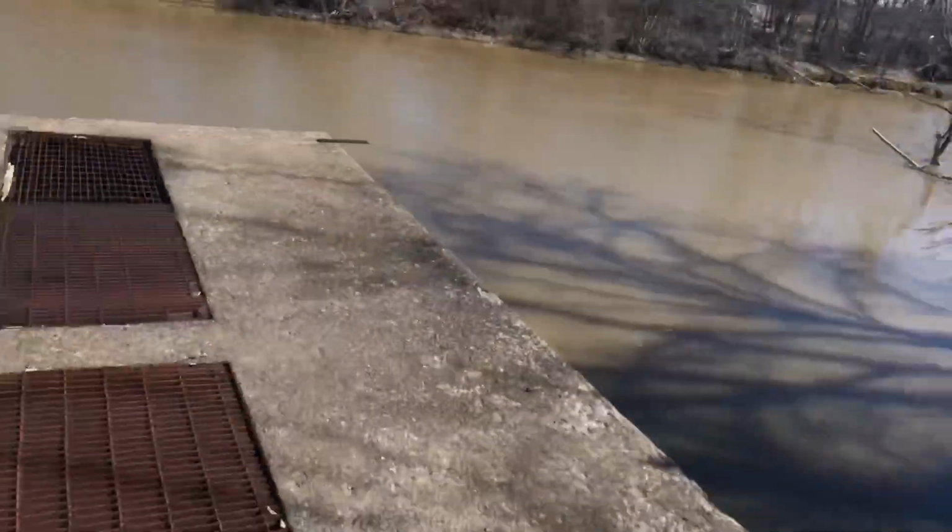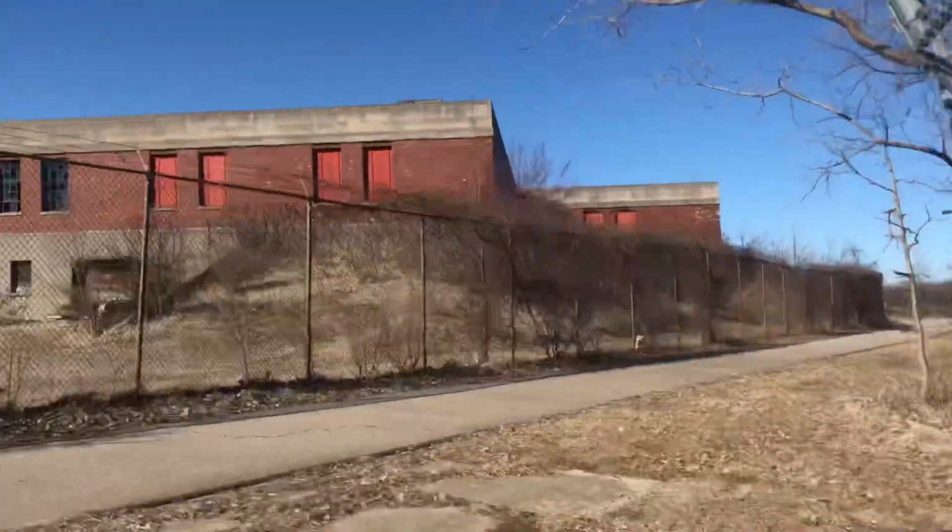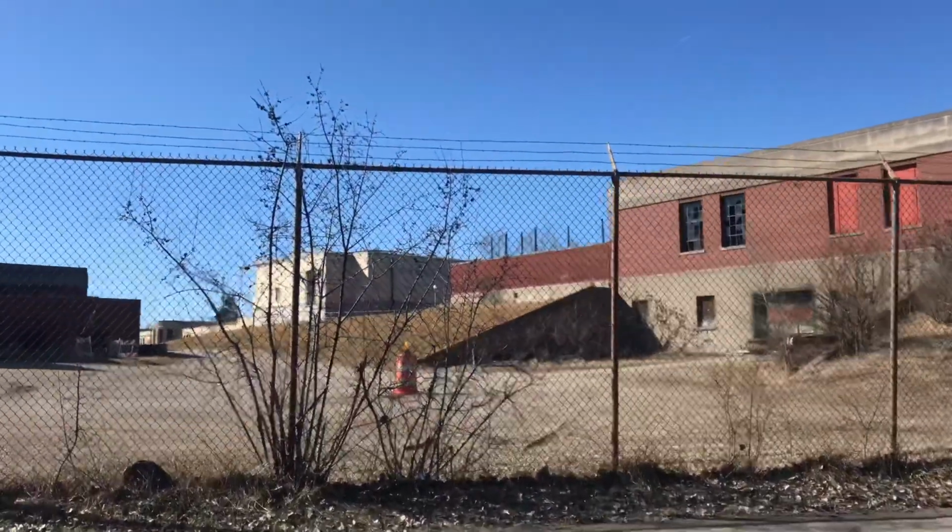The road, and then the Flint water plant. Where the heck? Oh. Right.